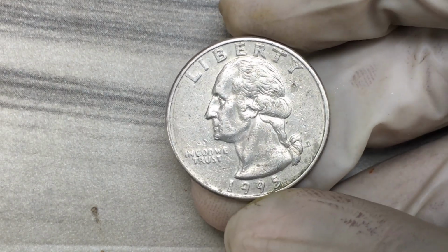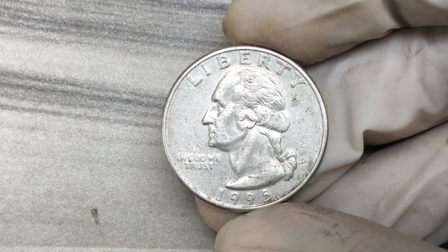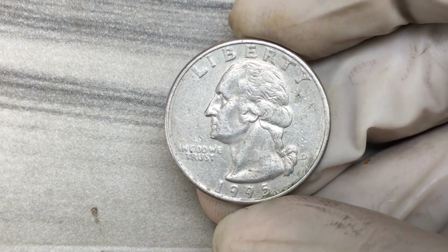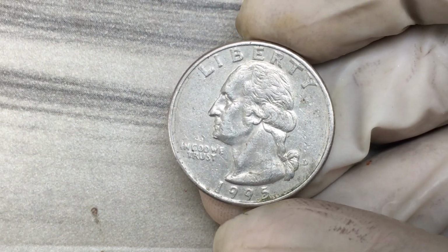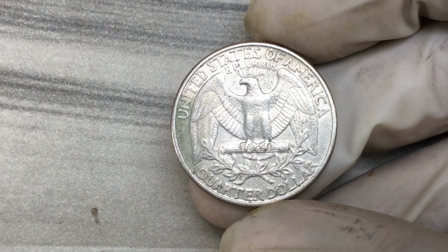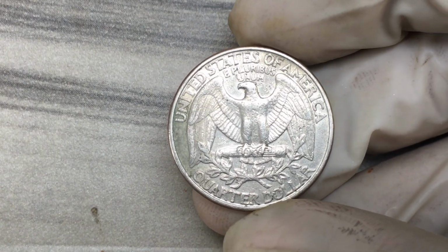Even the highest graded 1995 D quarter, say MS-67, recent auction records cap out at around $1,293, according to Coin Identifier. That's a far cry from a $1 million payday. Check the condition. Is it worn or shiny? Does detail show on Washington's hair and the eagle's feathers? Look for errors. Is it misaligned, doubled, missing letters, or struck off center? These could be worth more.